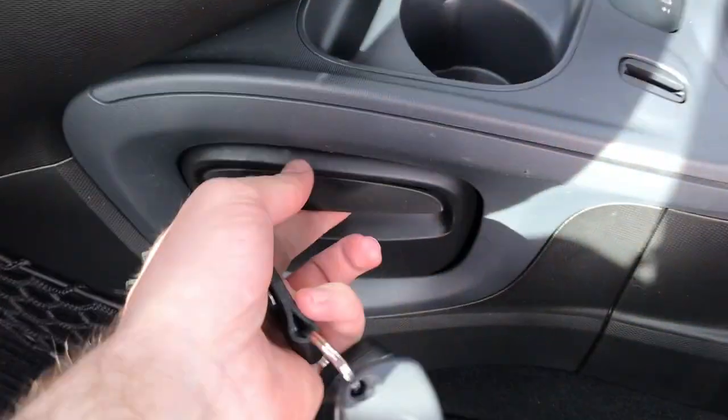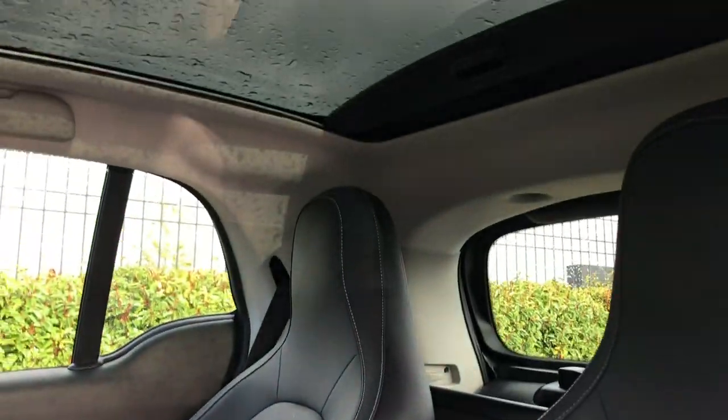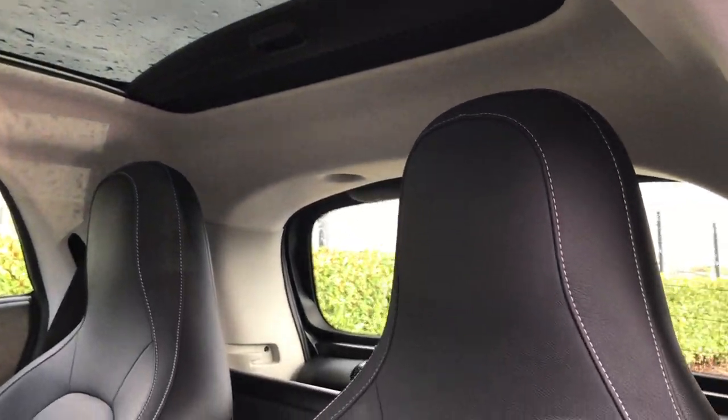There's even a little tray tucked away in here, and very nice and spacious overall. Little panoramic sunroof as well, so it feels a bit more airy inside and very nice on those sunny days.